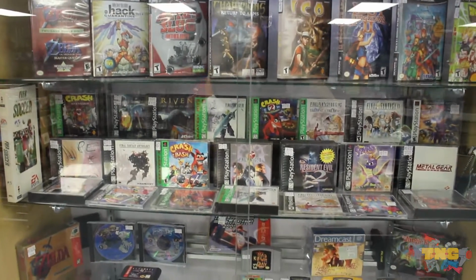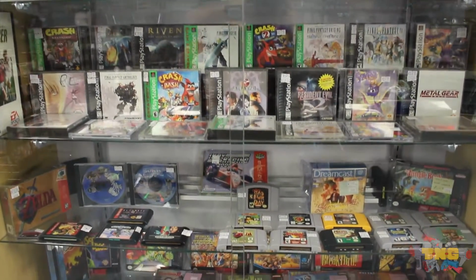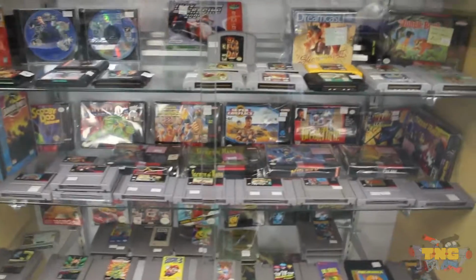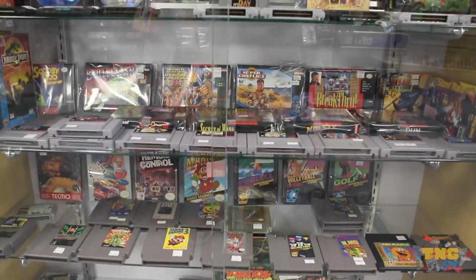Here's a shot of the collector's case. Everything that's jam-packed in here right now. Some new stuff from last week and some new stuff now.